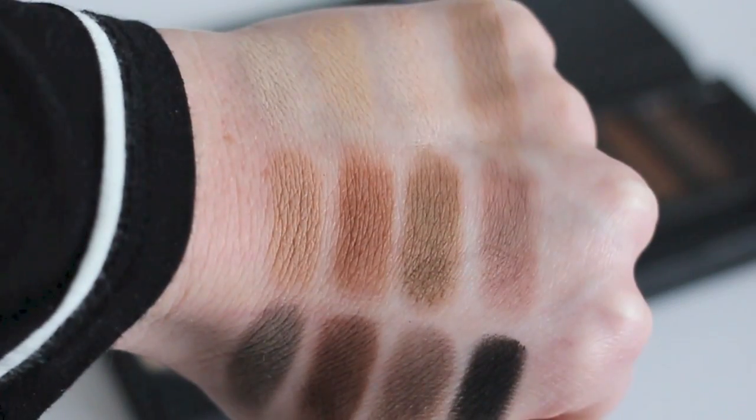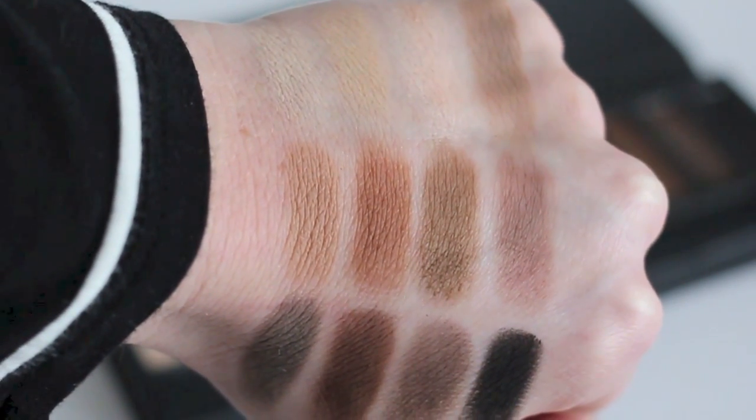Out of all the eyeshadows I own, these are not the most pigmented. I would describe them more as a soft pigmentation, but they are so blendable. So you can really build up the color without fear of it looking patchy at all. Blends really effortlessly. And my go-to look is what I'm wearing today.